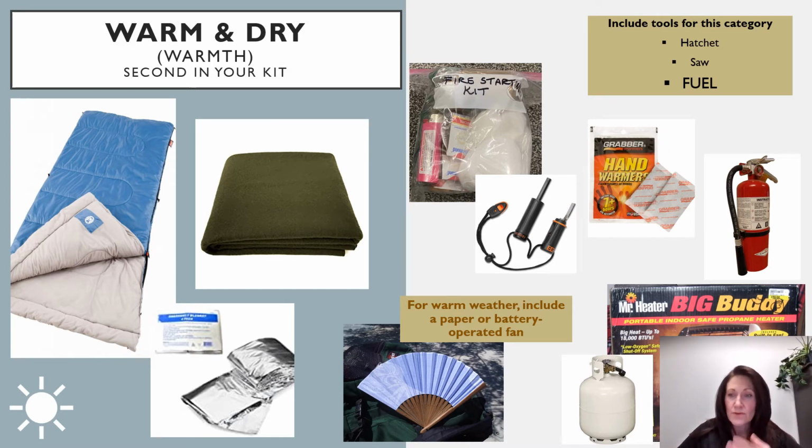Hand warmers, foot warmers, body warmers, all great things to have. Or you could go, you know, full board and get a propane tank and a Mr. Buddy heater. It's up to you, but think about possibly getting a fire extinguisher. They do sell small canned fire extinguishers that put out small fires. That's something to consider. Tools you might need for this category are like a hatchet, a saw, and fuel for whatever type of lighting you're choosing or warmth that you're choosing.